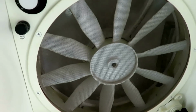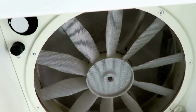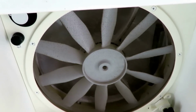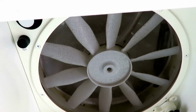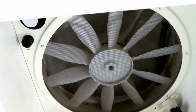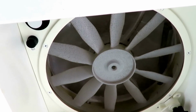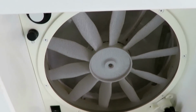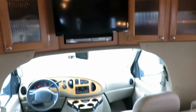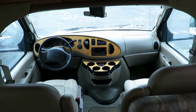And look at how clean that is. It's been used. It's not that they didn't use it. It's just that they cleaned it. That is probably the best indicator in this entire RV as to the testament of quality and care the previous owners gave this thing. People just don't clean vent fan screens. These guys did. They took top shelf care of this thing. Everything appears to be here from the factory, all original electronics and everything.